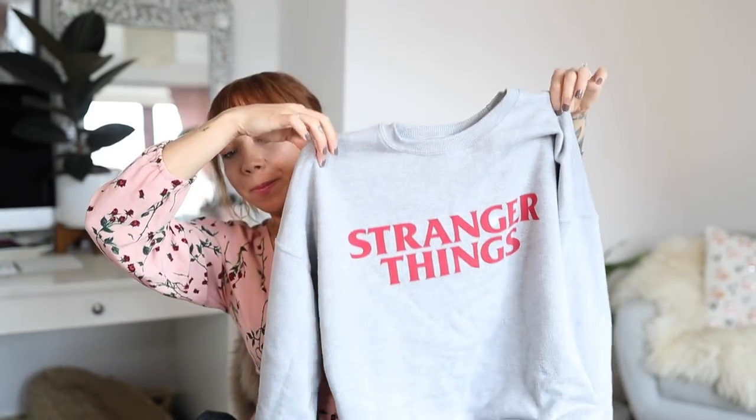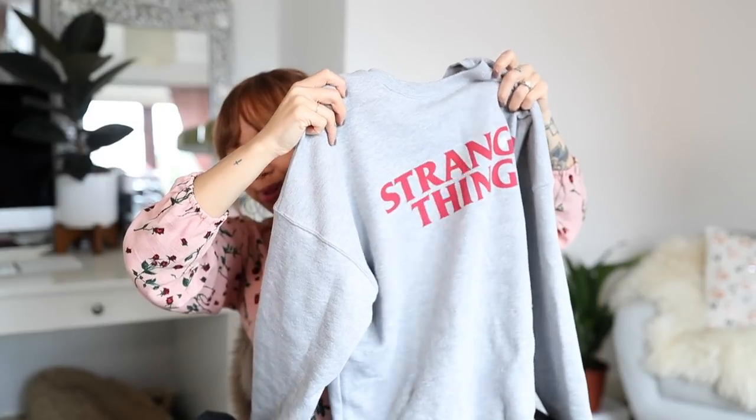It's the comfiest jumper. I got it in a size small. I'll link it down below. You guys love this as well. And I can't wait for the second season to come out. Such a big fan of Stranger Things.